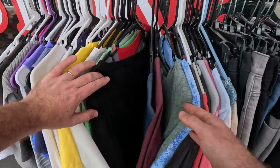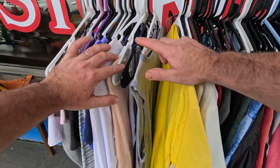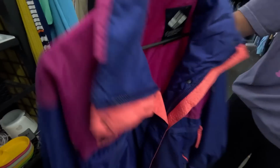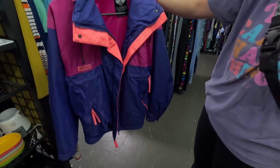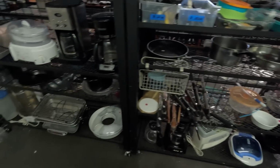Again, we've actually never been here. We always drive by this place every time we're on 544. We just never stop in. Now's the day. Oh yeah, does it have a thing on the back? The name of it? Van Moose. I'd probably look that up. How much is it? You don't have prices or anything. $2. That's $2. That's probably a pretty good deal.